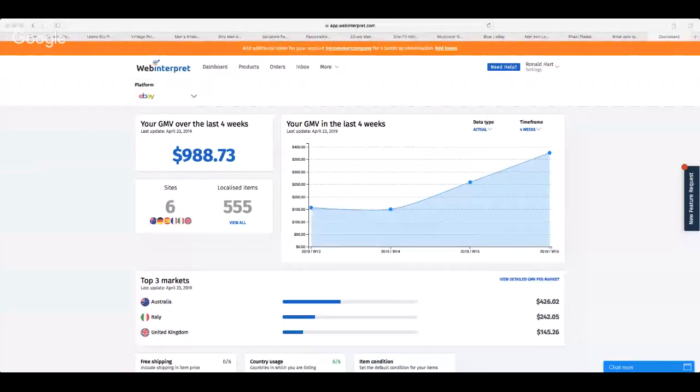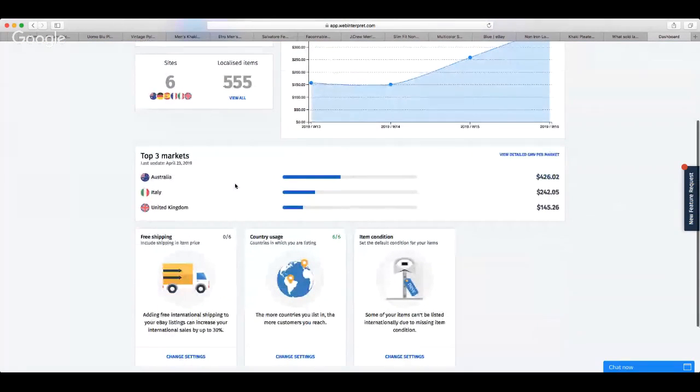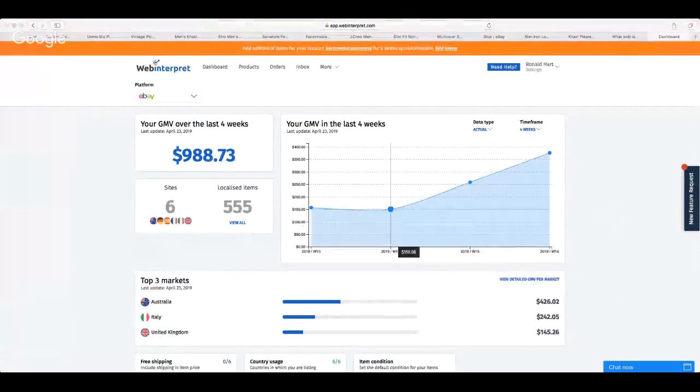So if you see right here, that's our sales over the last 4 weeks, almost $1,000. They've been posted on 6 sites. You see here, 150 that week, 150, 258, and 375. And it just goes through, like here's Australia. Australia's been the top market for money, 426, Italy 242, UK 145. So I've been getting sales.